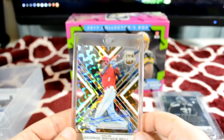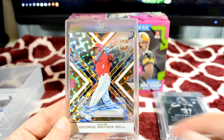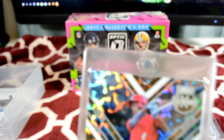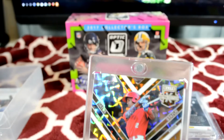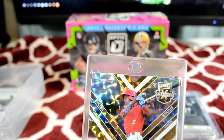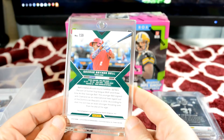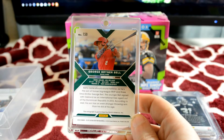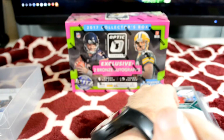Now, this is another card that I pulled. This is a George Brinerbell 1 of 1 from Panini Elite Extra Edition. Die cut autograph, 1 of 1. Hopefully this decides to focus. I believe that's focused. Is it focused? It's focused right now. Yeah, 1 of 1. I don't really know much about him, honestly. Like I said, this is 2016. I don't know if he's in high school, but I don't believe he's in the major leagues yet. I don't know if he will be or not, but still a pretty cool card.